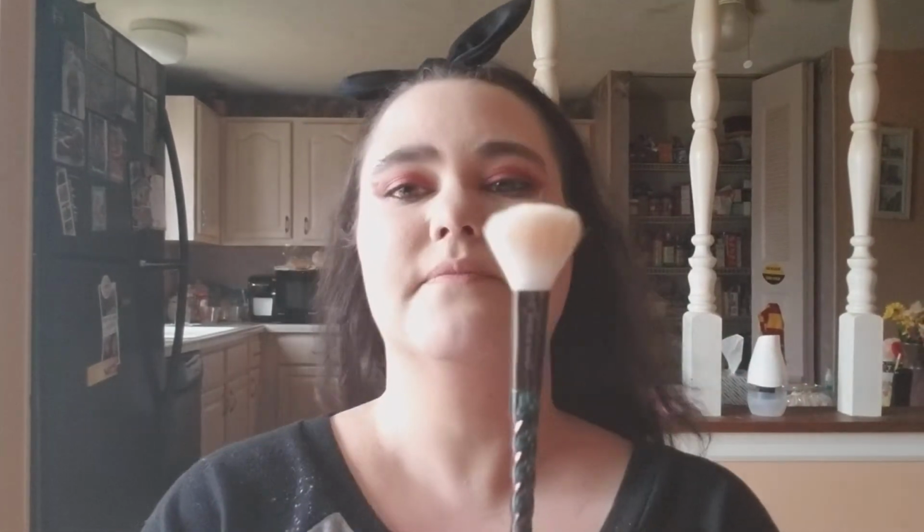Oh, the highlighting brush, the unicorn one from Wet n Wild. Really, really great. Kind of gimmicky, but really awesome.